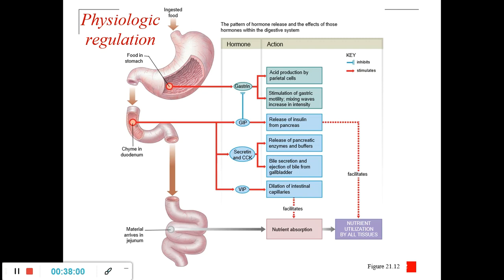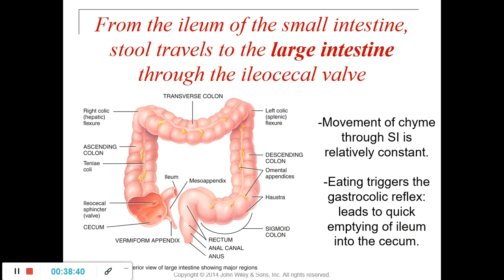So, the physiologic regulation. Here's just an overview. We've talked about all of these things before, all of these different hormones, from gastrin to secretin, the CCK. If you look at this one slide, think about it: the stomach distends, gastrin is then released, and gastrin increases gastric motility, increases acid production, and so on and so forth. I belabored these processes in the last presentation and this presentation, so I'm not going to look at this again. I'm going to just move on.